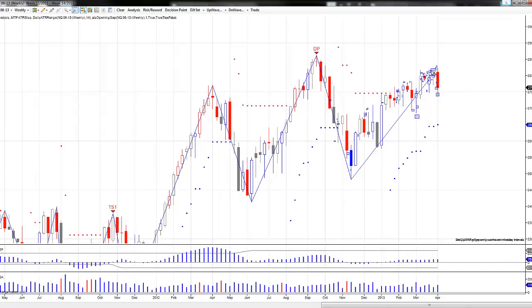Apologize for all these little levels here. We'll look at the 3-minute chart of the NQ. Those are the DP levels from the 15-minute chart. I'll show you how well they work.